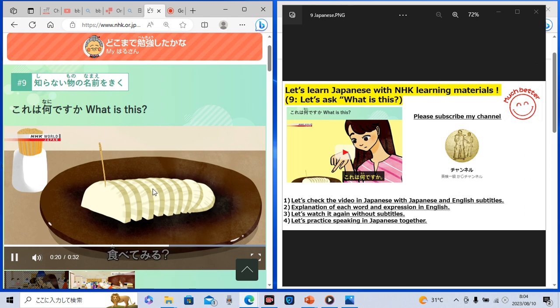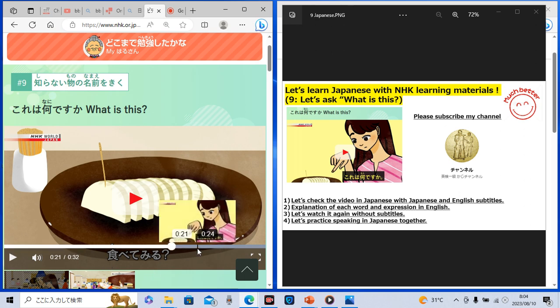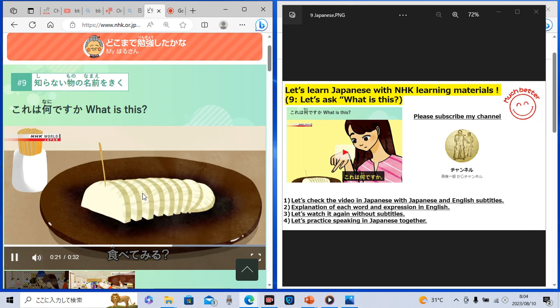食べてみる? One guy said, let's practice. 食べてみる? Would you like to eat this? 食べてみる? Now it's your turn. 食べてみる? Did you say it? Now let's move to the next.